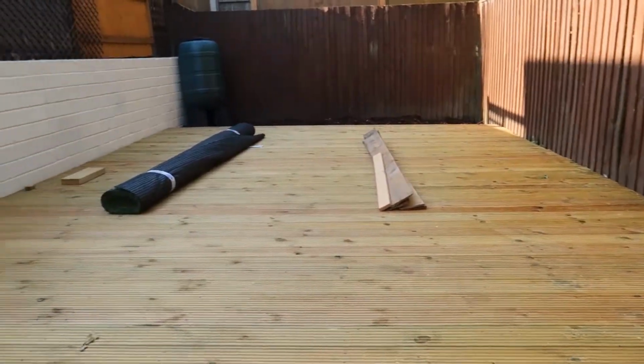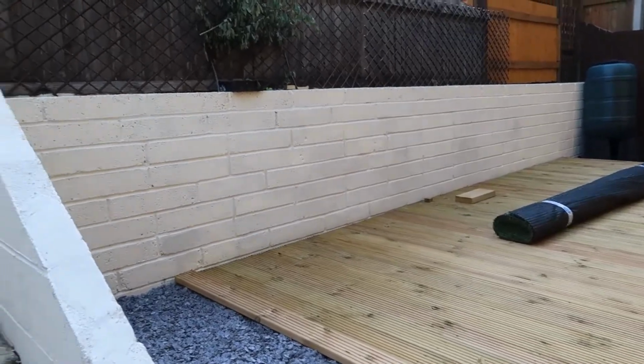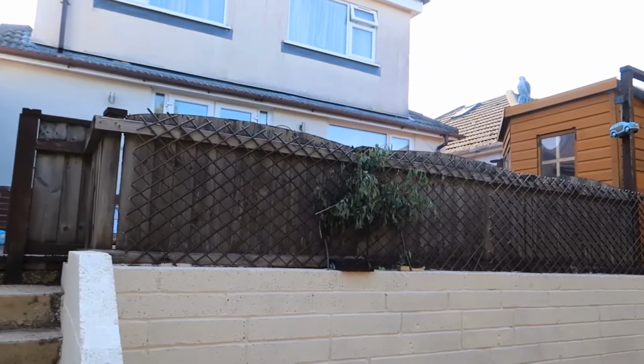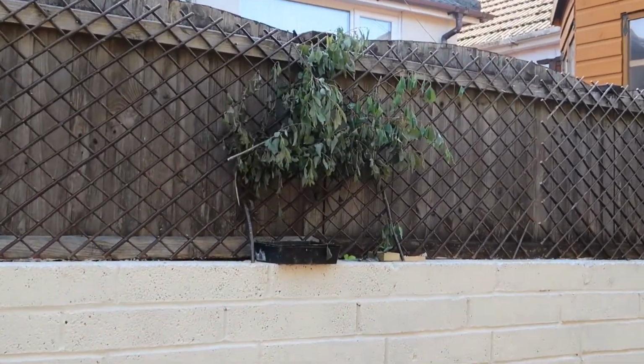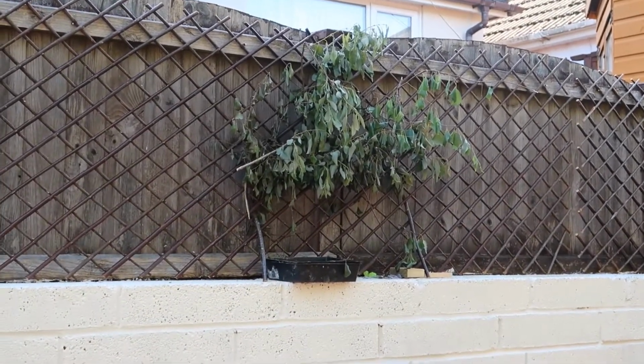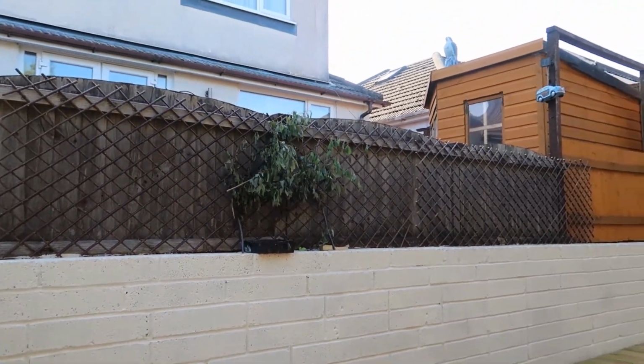I'll edit in another picture now so you can see what it all looked like before. Yeah, I've put trellis up at the back there, and I'll zoom in on that. That is what my daughter made for the birds. She wanted to feed the birds, so she made a little nest for the birds up there.